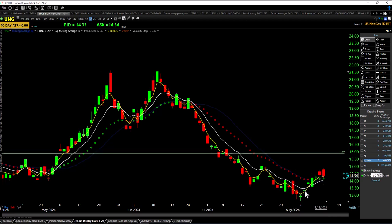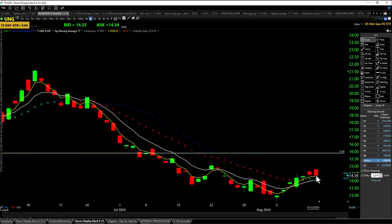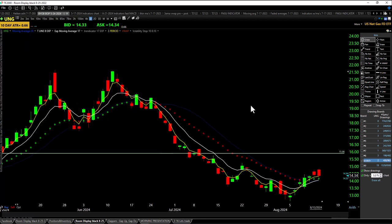All right, so UNG. UNG's got to take out that high right there. UNG today doing an outside day, higher high, lower low, closing over the bullish trap over the 17 EMA. UNG trying to fight off the downtrend. It is still in a downtrend until it takes out that high right there. All right, so that's UNG in a downtrend, USO uptrend.